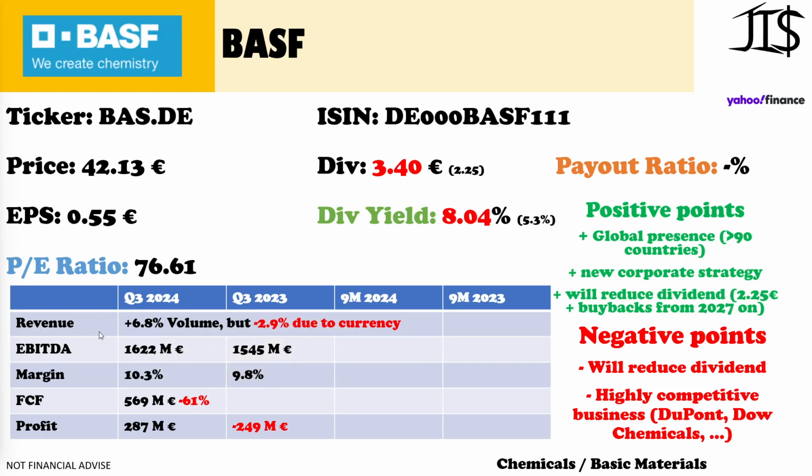BASF, they had a revenue that was up 6.8% in terms of volume, but if you look at it through the lens of the currency, because they trade worldwide, that currency effect had a really big impact on their revenue numbers, so they were actually down minus 2.9%. EBITDA was up, so 1622 million euros compared to 1545 million euros. Their margin was also a bit increased compared to the third quarter of 2023.